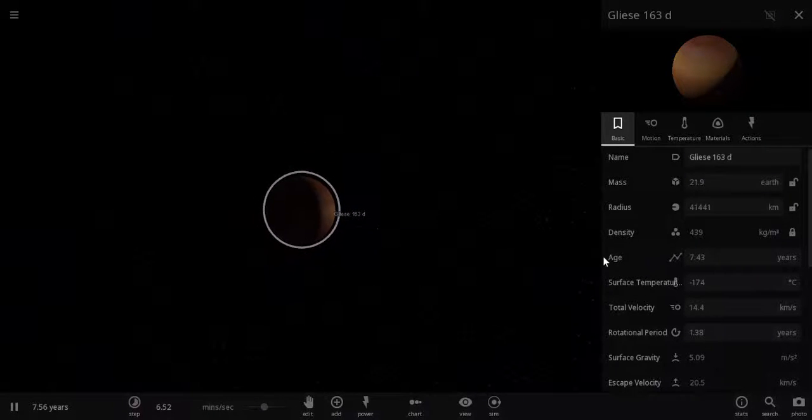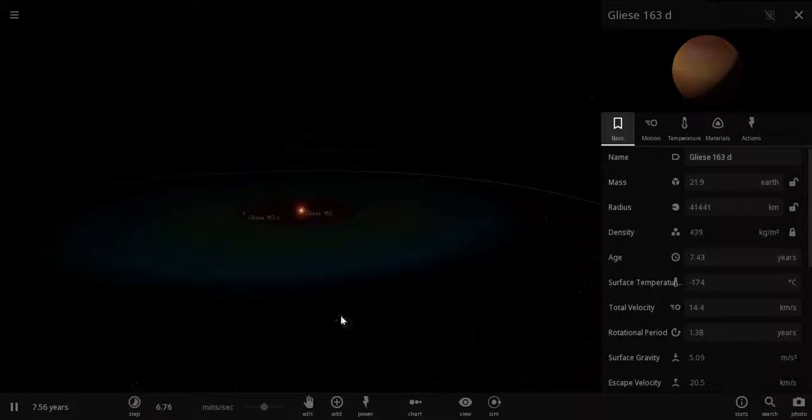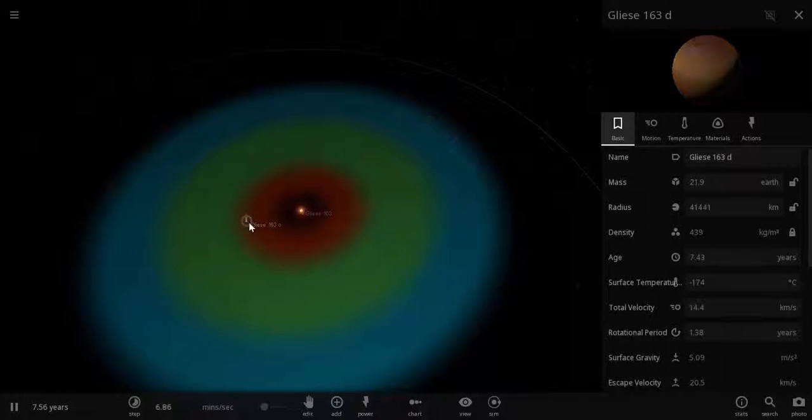So, there we go. That's Gliese 163. One planet, potential for life.